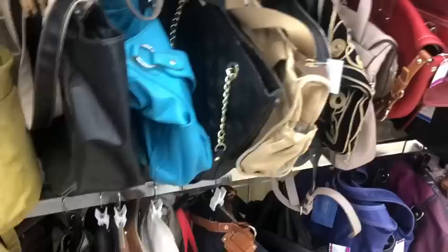But if it was a different color and cleaner, I'd probably get it. Just because it's a different kind of style. And I like getting things that are different, not everything quite the same all the time.